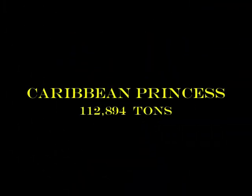The following clips of Canberra were taken between 1976 and 1978, where we see her at anchor. Shots taken in Rio de Janeiro and other ports in South America. Canberra was scrapped in 1997.